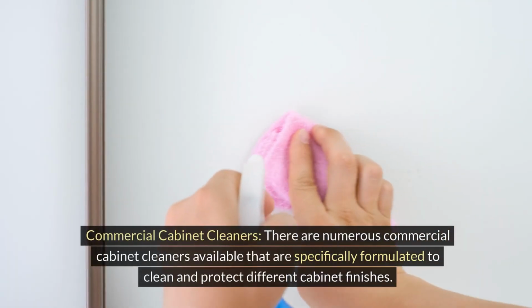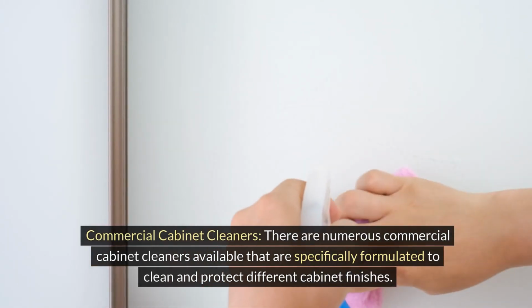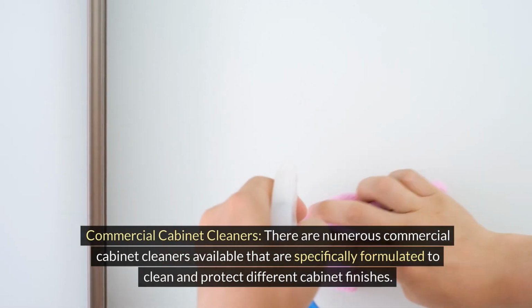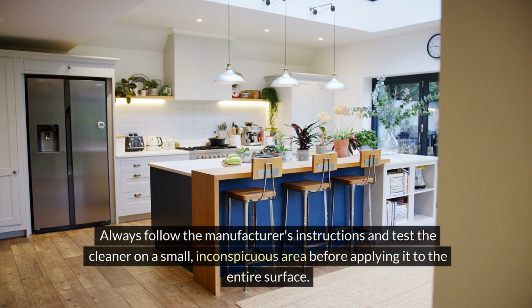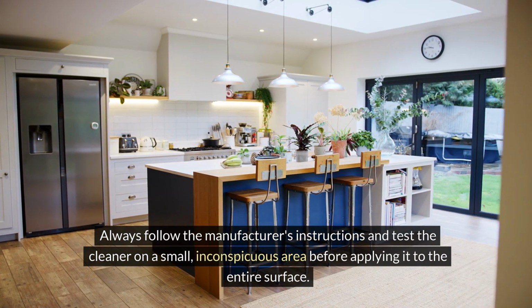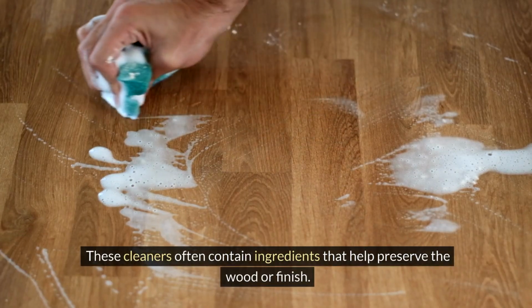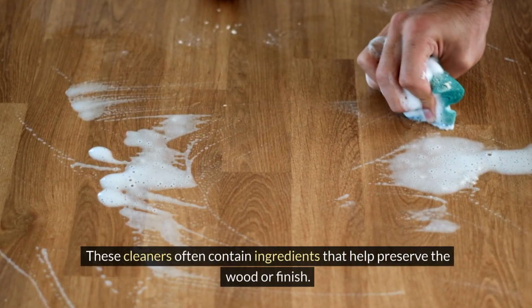Commercial cabinet cleaners. There are numerous commercial cabinet cleaners available that are specifically formulated to clean and protect different cabinet finishes. Always follow the manufacturer's instructions and test the cleaner on a small, inconspicuous area before applying it to the entire surface. These cleaners often contain ingredients that help preserve the wood or finish.